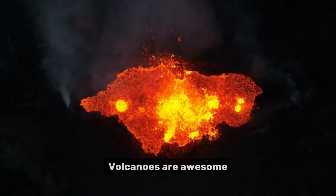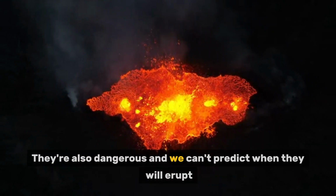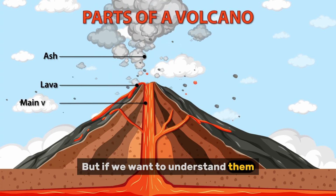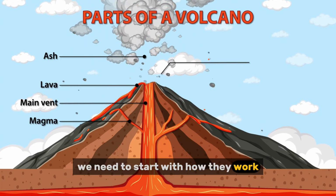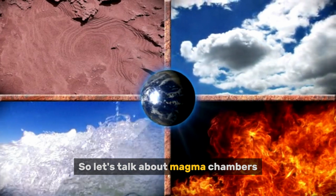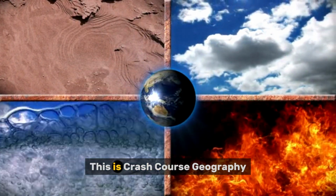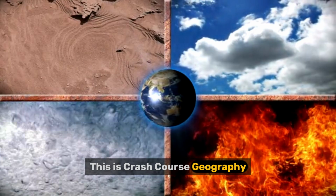Volcanoes are awesome. They're also dangerous, and we can't predict when they will erupt. But if we want to understand them, we need to start with how they work. So let's talk about magma chambers, tectonic plates, and eruption types. This is Crash Course Geography.